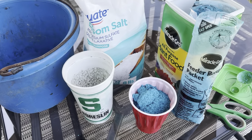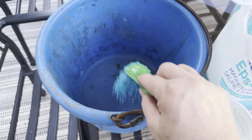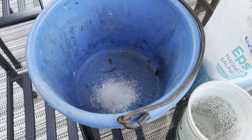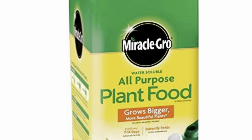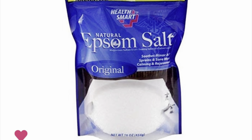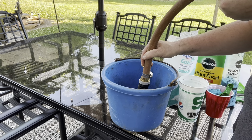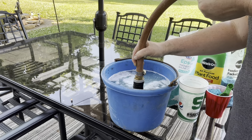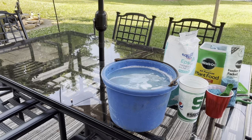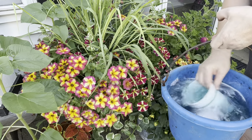I did start this off with my five favorites, but there are a couple of little bonuses in here, including a Miracle-Gro plant food and just Epsom salt. If you want beautiful blooms like me and you have the time once a week to feed your plants, oh my goodness, that is what your plants will look like. Just one scoop of the Miracle-Gro, one scoop of Epsom salt, and it will make a happy little plant. I want to say this is a gallon bucket. I don't know, it's just a random bucket that I've used. Just fill it all the way up, and then I feed my plants.